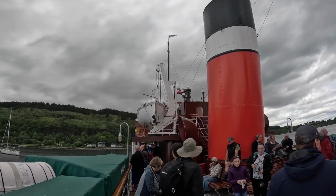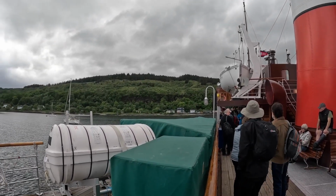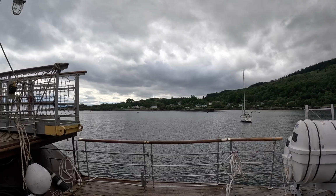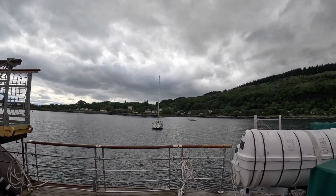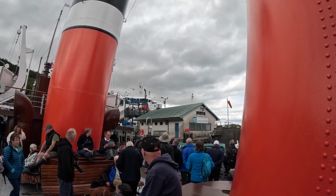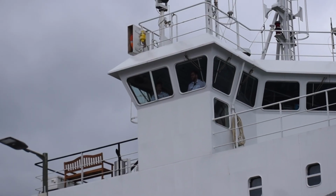Our first stop, where people can get off and spend the day on Mull, is at Craignure, which is unsurprisingly on Mull. Anyway, the boat stops here, people get off and then they can have a day at the castle and stuff we were just looking at, or they can go to Tobermory, I guess, and get back on the boat when it arrives there at about 5 o'clock this afternoon. Welcome to Craignure on the Isle of Mull, and there is the Caledonian MacBrayne ferry, which is much less exciting than our wee boat.